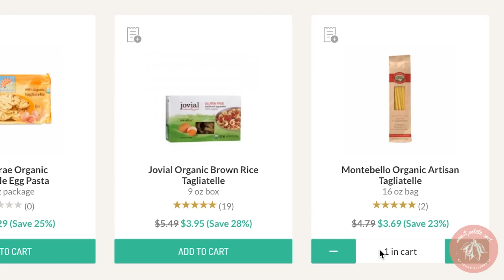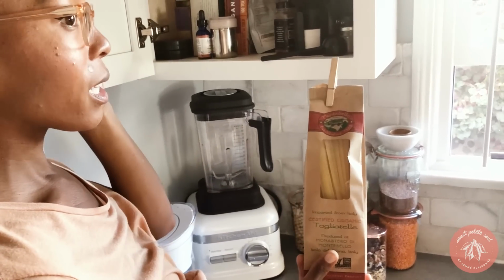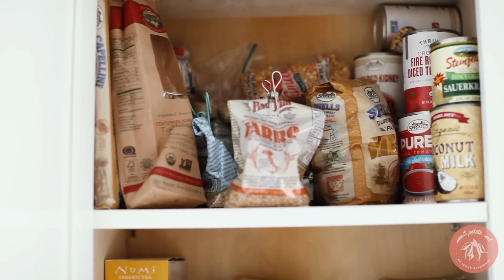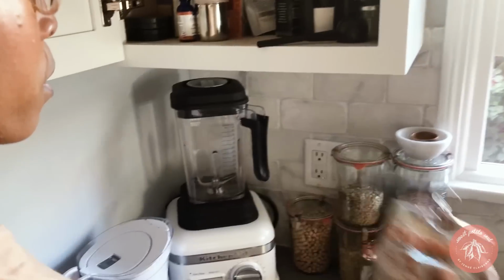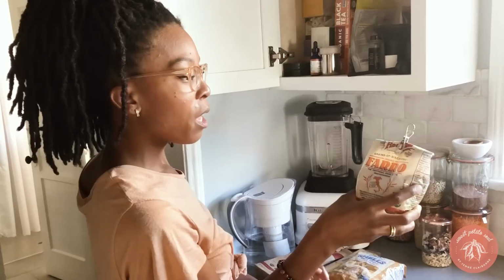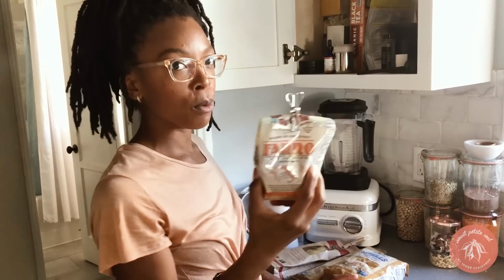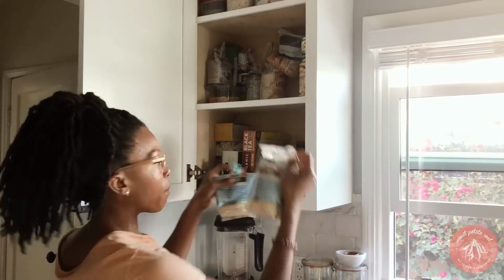Got it on Thrive Market. It's the tagliatelle. Delicious. More importantly is the whole grains that I have. So some farro. It's very delicious. High in protein, fiber. It's a cousin of wheat, and it cooks up really easily in about 30 minutes, just like how rice would.